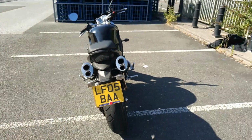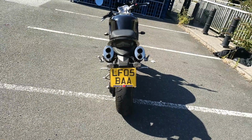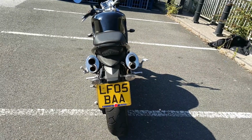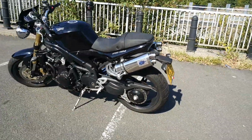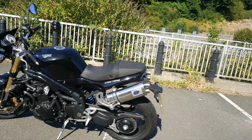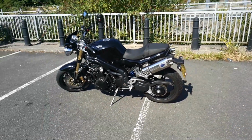If you've watched the Suzuki 1000 SV that I did, that had the same exhaust on it, but not a high mount like this, and I didn't like it in the pictures, but now I've gotten used to it because it fills up that gap that you get between the rear hugger and the back end, the rear subframe. It fills that space up nicely, and it sounds awesome, as you can imagine.